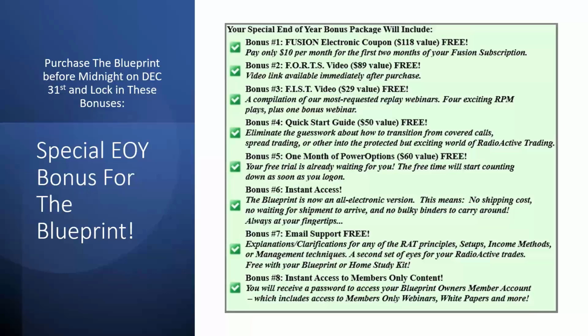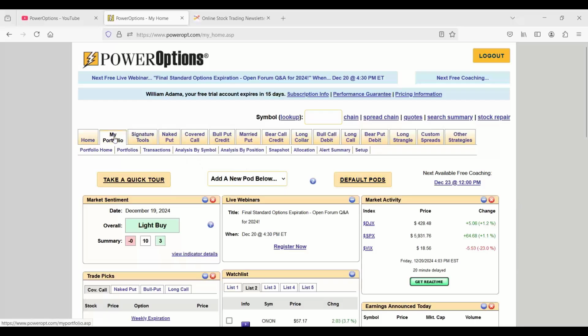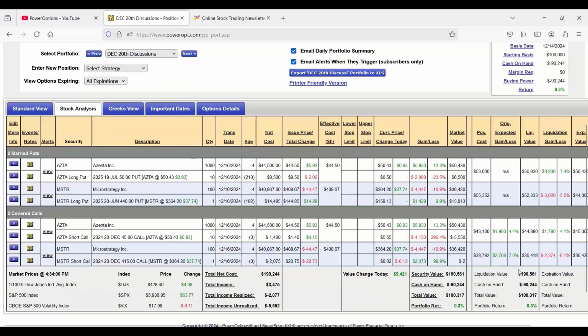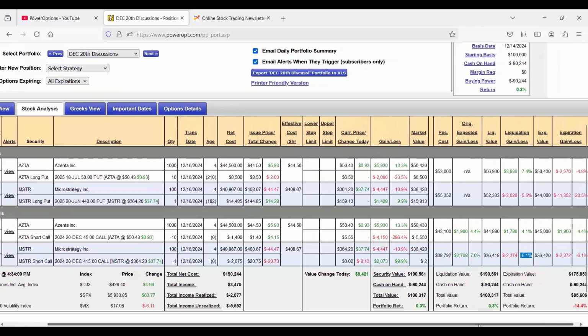All right, well, all that being said, let's navigate over to our Power Options suite of tools, the portfolio tools on Power Options. These are some of the positions that we put in to track, looking at comparisons earlier this week. As you can see here, we're looking at 2 married puts versus 2 covered call positions and the comparison between the two, with MicroStrategy down 10.9% in a high premium. You'd only be down about 6.1% right now at a liquidation value for today's expiration with that decline.